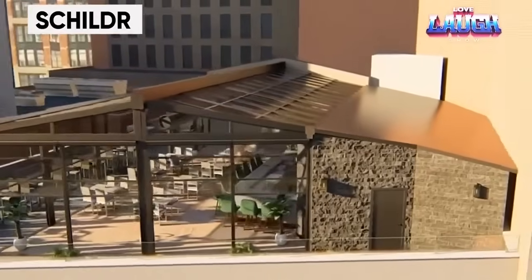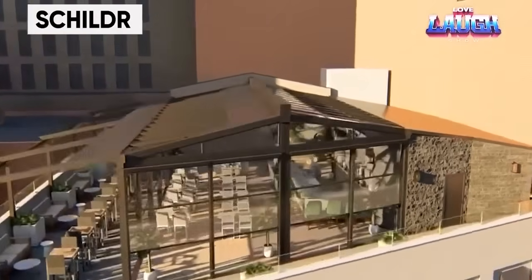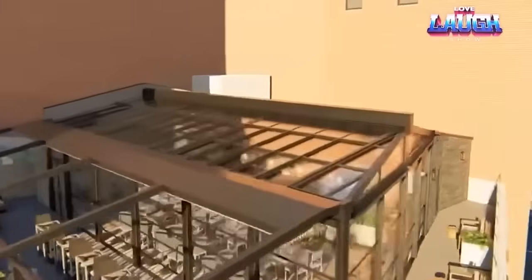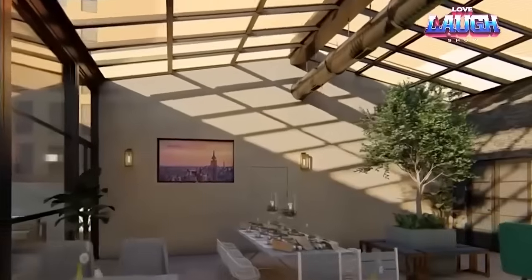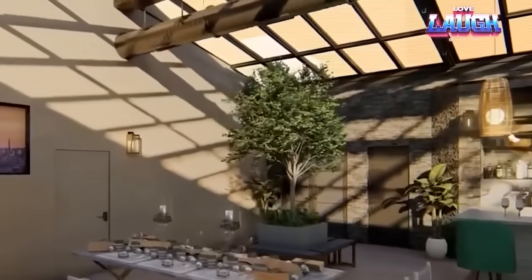The Skiler team makes glass pergolas, gazebos, and similar structures. The main feature is their dynamic design. The elements of the structure move back and forth. Here's an example from New York.